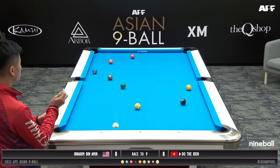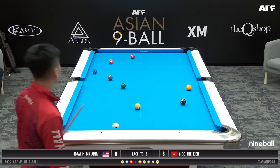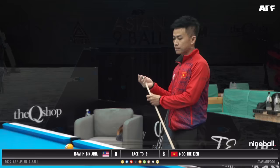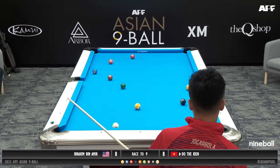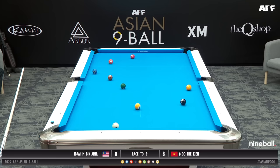I think he shoots this ball up the long rail. Oh, okay. I think you've got to go for this. As long as you pot it, the cue ball is going to come over. Yeah, I think he's looking at it. On the hill, it's just one of those things where you don't want to be the first one to make a mistake.